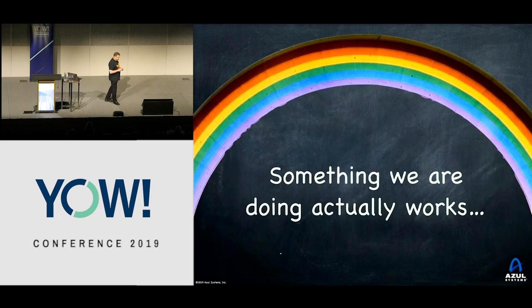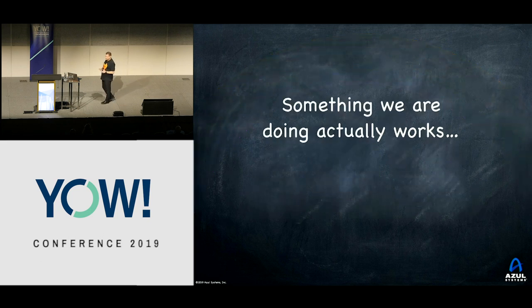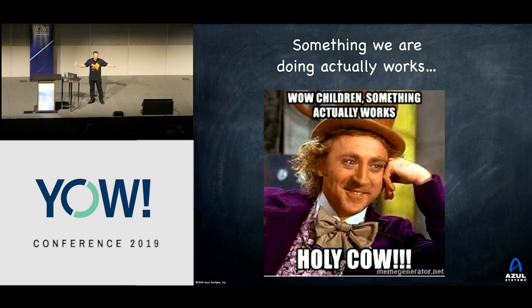And that rainbow is really that there is something we are doing that actually works, in addition to all this other stuff we do that probably doesn't. So there is something that we actually do, every one of you does, that works for your business and keeps it afloat and prevents it from melting down, even though all the numbers are completely wrong. So what is that something? I have some theories about that.